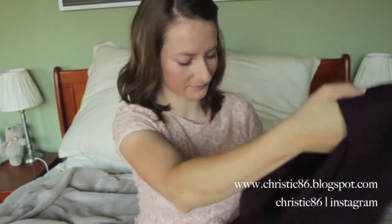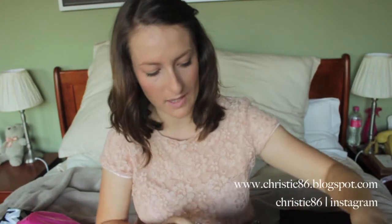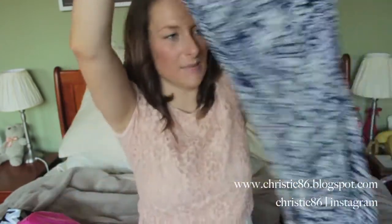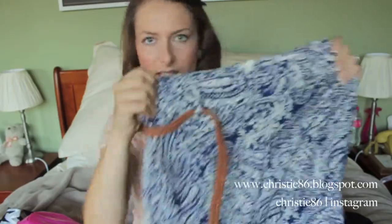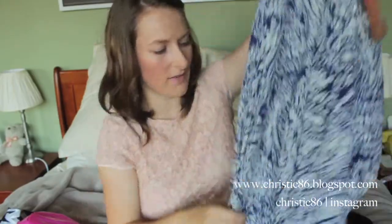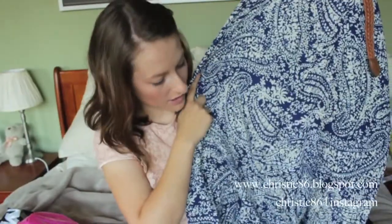Then I stopped by this cute little boutique called Lush Arena. They have really cute dresses, and they've also got baby clothes, which is kind of weird, but obviously I just went in for the dresses. And they've also got other clothing. So I picked up this really nice maxi skirt. It's got a thick waist band section at the top, and then it just flares heaps out. So this is the pattern.